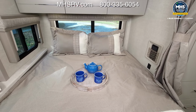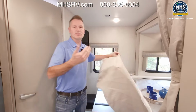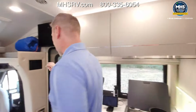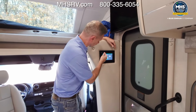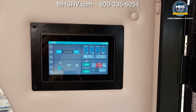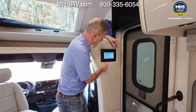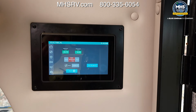And when you want to pack up and explore, you need to put the slide in. Now the bed just kind of flips up, and then you put the slide in using Rapid Camp Plus. So right here, we are going to take and from the home screen, turn on all our lights, check our tank levels, turn on the water pump, start the generator, or you can set the auto gen start from here.